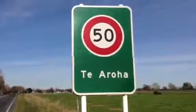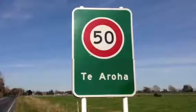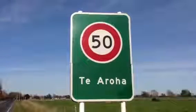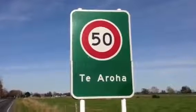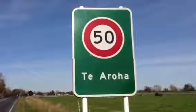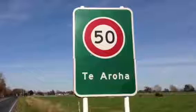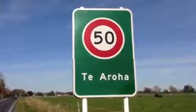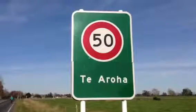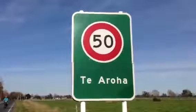So when you come across a place name and you want to know how to pronounce it correctly, you might think, oh, it looks like Te Aroha, which is what most people call this place. But one of the things that it's really important to know with the pronunciation of te reo Māori is the importance of pronouncing the vowels correctly. So there are 5 vowels, just as there are in English. A, e, i, o, u is the pronunciation.